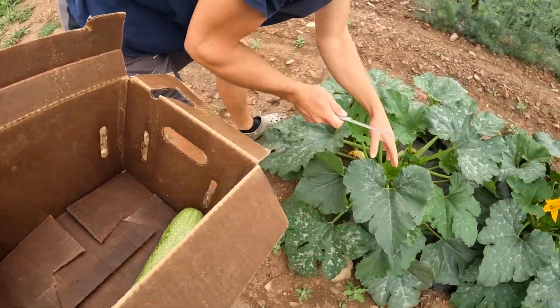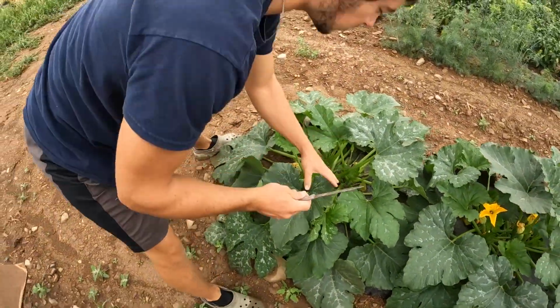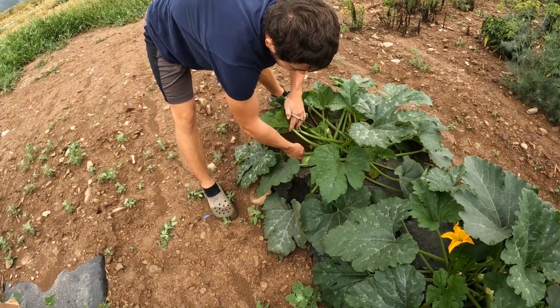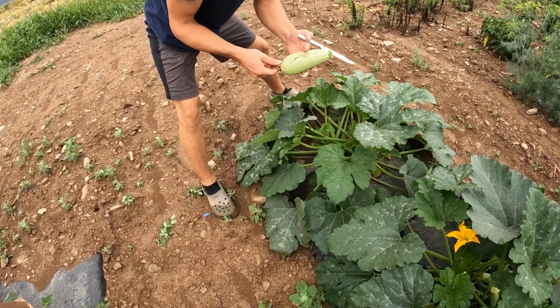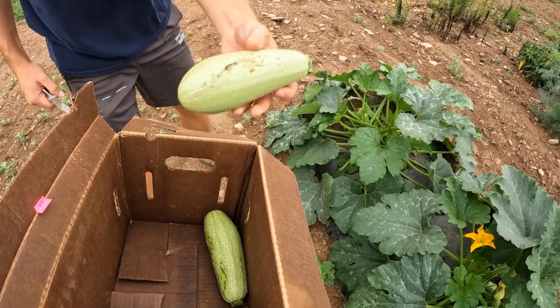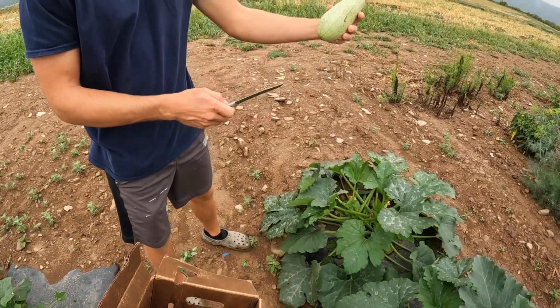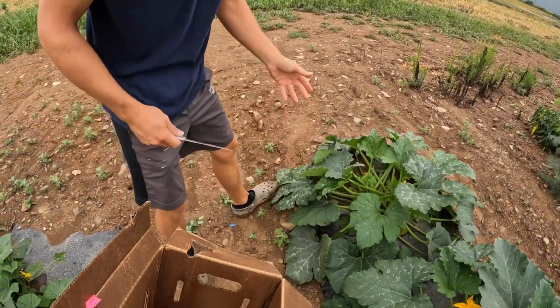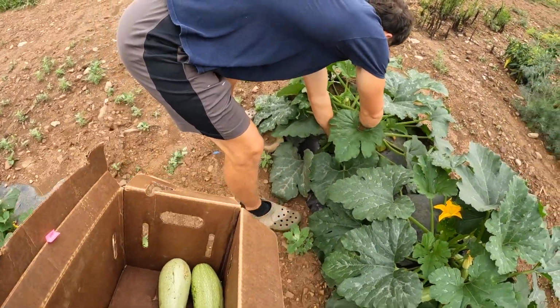So now we're picking Lebanese squash. That one was kind of a little bit goofy looking. And these are not meant to get as long, or I mean, they can get almost, if not bigger sometimes, than zucchini. But technically, a lot of people that know what to do with these don't like them any bigger in this size.